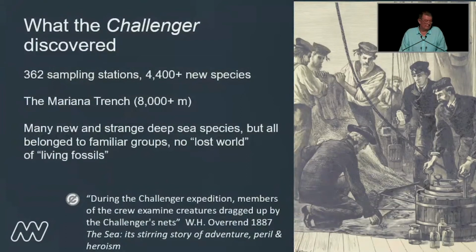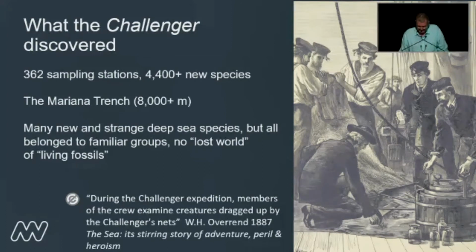And they were able to sample with a rope, mind you, down to 8,000, a sounding iron down to a little bit over 8,000 metres, which is an incredible achievement. We now know that the deepest part is 10,000 metres, so I sort of always wondered whether the extra 2,000 metres would have defeated them or not.